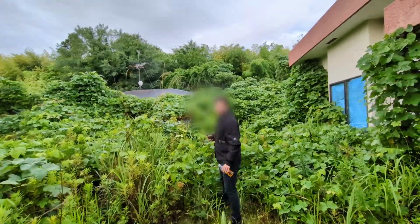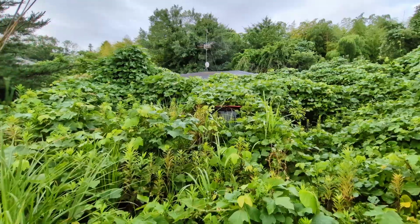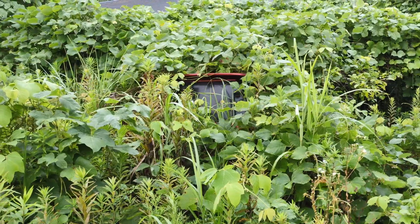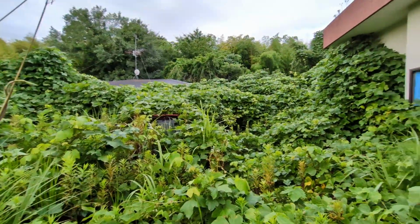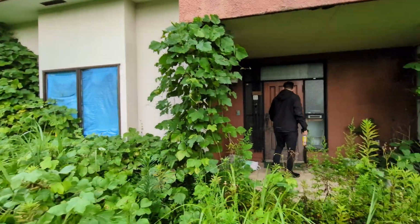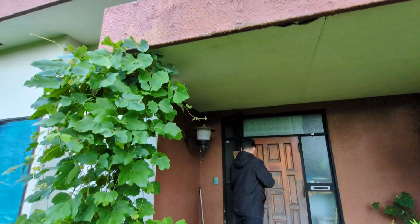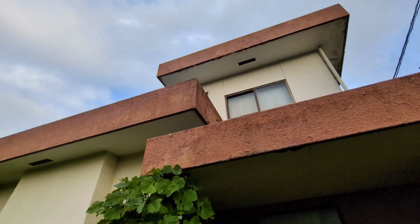Whoa. Holy car. Almost all of these houses have cars left behind. Look at that one. It's nice and red, completely hidden. I don't think I would have seen this if Decaying Midwest didn't point it out. That's insane. Look at all the vegetation. Whoa. It's locked? Oh man. Wow. Very cool house layout though. I like this a lot.